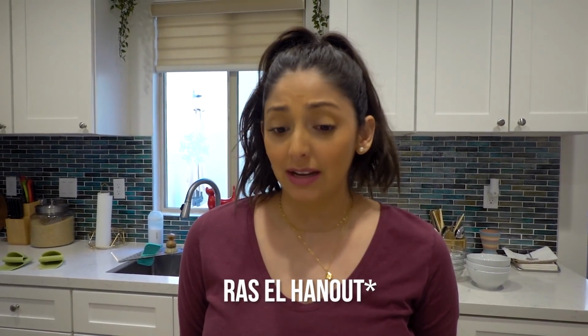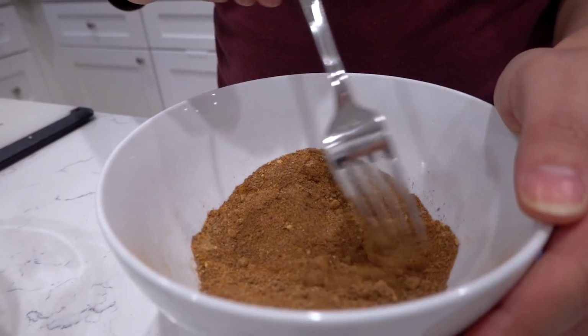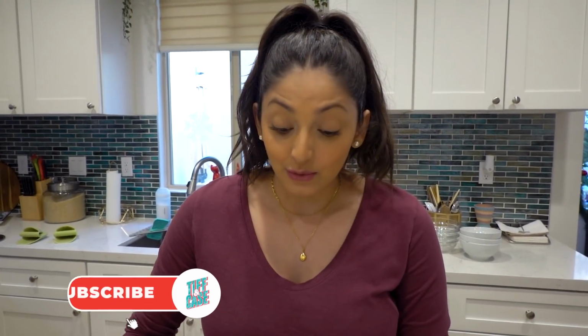It asks for ras el hanout, which I don't know how to properly pronounce, but that's the best I can do. And we couldn't find it anywhere. It's a Moroccan spice blend, but we did find how to make ras el hanout. The recipe that we found required this much of all these spices to create it. But the recipe we're working on for the pastilla just asks for 1 teaspoon of this. So I spent so much time just creating this entire spice mixture for just 1 teaspoon of it.